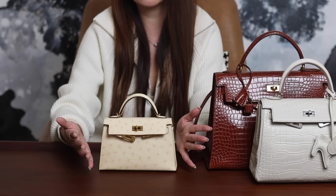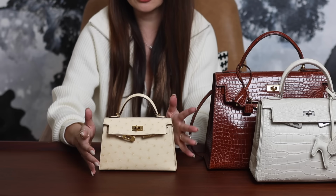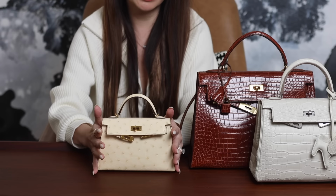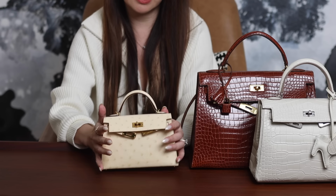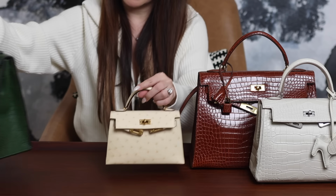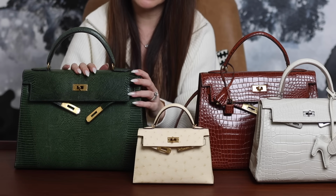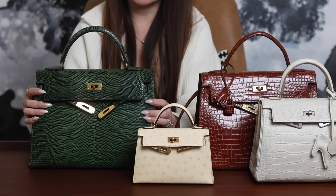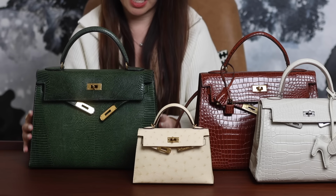Also, I think the ostrich bag tends to be a bit more casual looking than the croc or the alligator. And this one is pretty reasonably priced because it's like the cheapest of all the exotic leathers. In terms of retail price, the lizard is probably only a little bit more than the ostrich, but the lizard is really rare and hard to get.